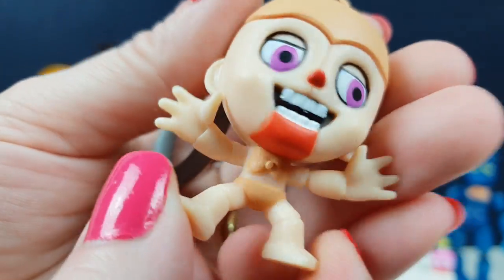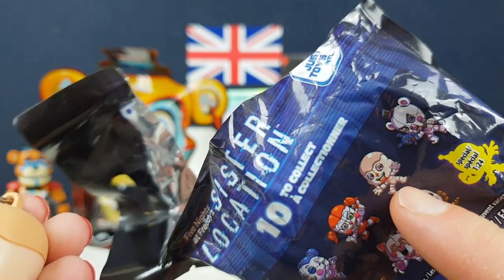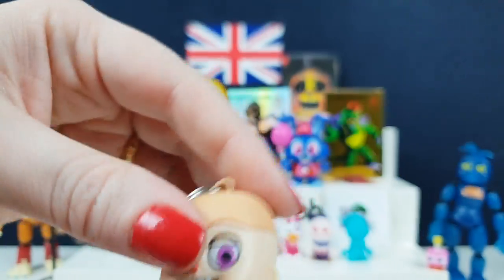It's like just wearing a nappy or something. So I think it's one of the little baby Ballora box or something. One, yeah. I'm trying to work out what it was. It's just her little face. Oh, no good. It hurt you. I was just going to eat your face.